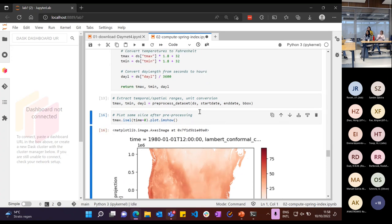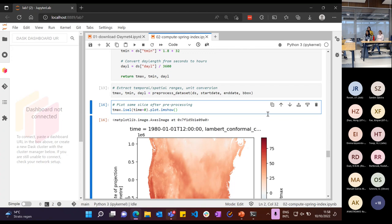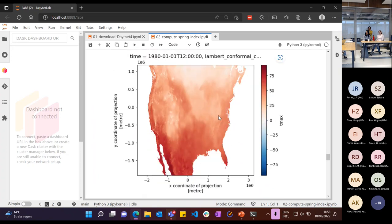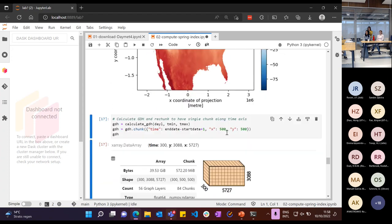Again, as I said, most of this is lazy execution, so that's why it's quite quick, because it's not really been executed yet. It's just setting up the instructions so that when you actually need to persist the final variable or write the variable to a data set, Dask will then take all of this, remember all of this, and execute these instructions in parallel. So let's also plot Tmax now. As you can see, we have limited our data set to only conterminous United States.